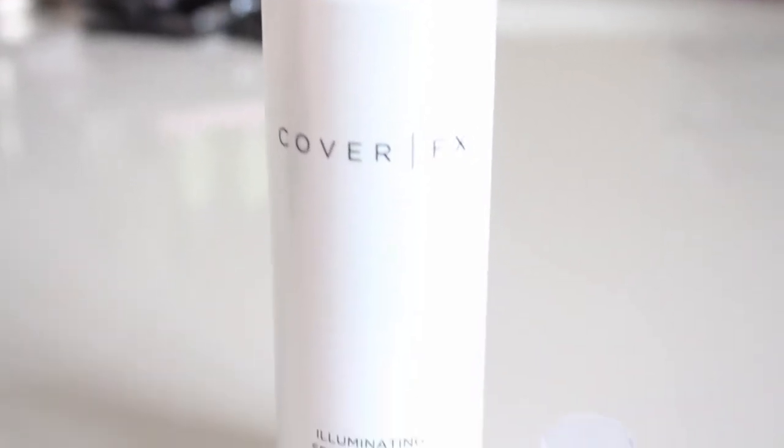And the last thing I wanted to mention, I saved to put on camera right now so you can see how well it works. It's the Cover FX Illuminating Setting Spray. It's so amazing simply because of the mist. First of all, it does illuminate the skin because it has some kind of illuminating flecks within it, so you do want to shake it up as much as possible. I feel like we're losing some light. It's getting really cloudy outside, like it's about to rain. Anyways, this is the illuminating setting spray, and look at this mist, guys.